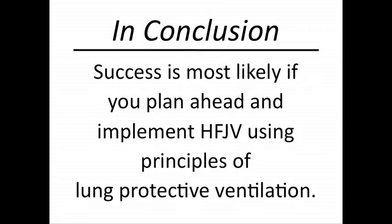So in conclusion, if you plan ahead and implement the jet using these 7 principles of lung protective ventilation, you should be successful. Good luck.